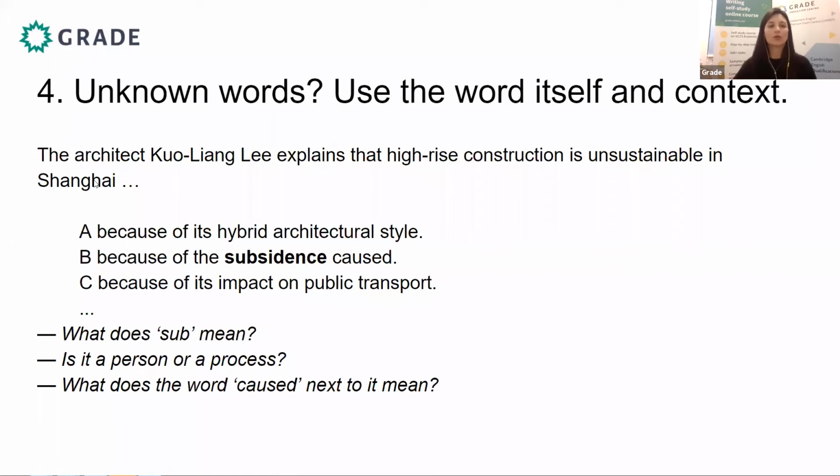Here is an example, a question from a passage about Shanghai and about its architecture, how Shanghai is being built and continues to be built. Here is a sentence though. The architect Gulan Li explains that high-rise construction is unsustainable in Shanghai because of its hybrid architectural style, or of the subsidence cost, or because of the impact on public transport. Now, I suspect that there are at least 2 words in all this that you may not be familiar with. This is unsustainable and subsidence.